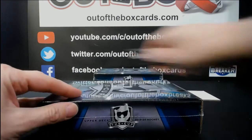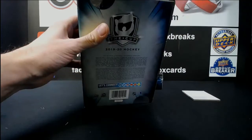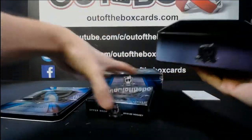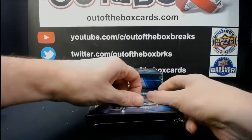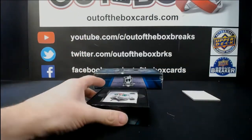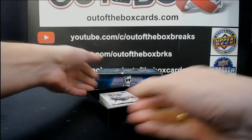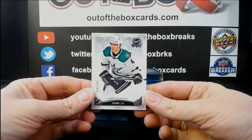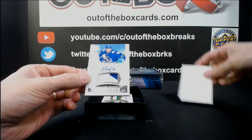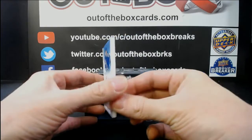All right, on to tin number two. For the Dallas Stars out of 249, Miro Heiskanen. Not the same base card we pulled the last time? It is. Exact same. Doubled up on the Heiskanen. For the Vancouver Canucks, a bit of a decoy there, out of 249, Guillaume Brisebois, rookie auto patch.